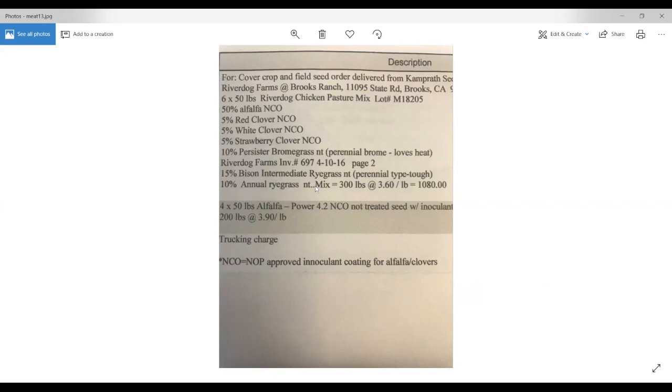But yeah, between the alfalfa and the grasses, there's plenty of cover in the summer, and the ryegrass in the winter seems to hold up really well. And the clovers regenerate pretty well in the winter, as long as you don't let them graze too hard. And they make it through the hot summer. They just go dormant.